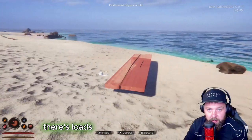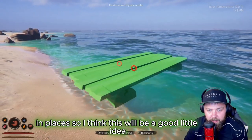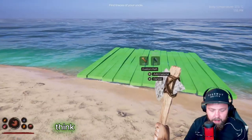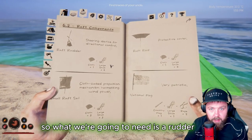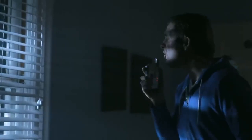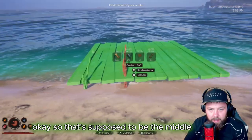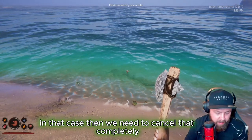I'm pretty sure there's loads of barrels floating around in places, so I think this will be a good little idea. So we're going to go ahead, and I want a fairly decent sized raft, probably about that big, I think, is going to be good. And then that's a raft base. So what we're going to need is a rudder. That's cloth, elastic, protective cover. We are going to need a sail. So we're going to put the rudder on, I think. We can put that on over here. Oh, okay. So that's supposed to be the middle. In that case, we need to cancel that completely and start again.